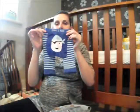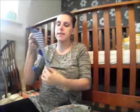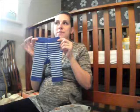Outfit wise, he has got a velour baby grow with a matching hat in the hospital bag, which is coming home in, so he's got that as an outfit. He's got these little leggings that my mum picked up for us, from Blade and Rose, not on the high street. I do need to get a top or a vest to go with those, so still searching for a top for those.